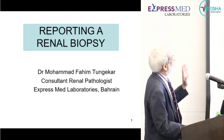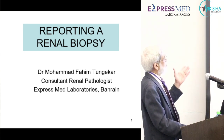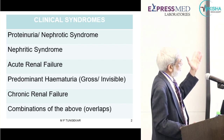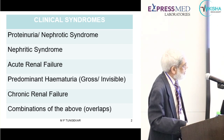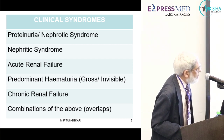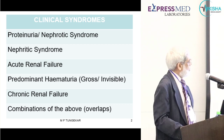To begin with, a brief summary of the various clinical syndromes seen in renal medicine. There is proteinuria, nephrotic syndrome, there is nephritic syndrome, acute renal failure, the predominant or gross hematuria, isolated maybe or with one of the above. And there can be chronic renal failure or combinations of the above.